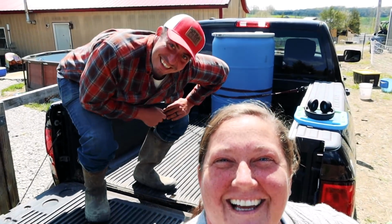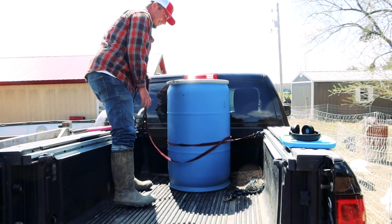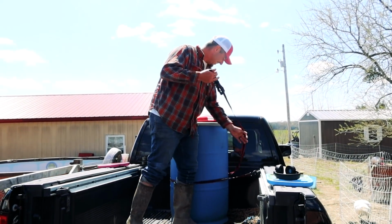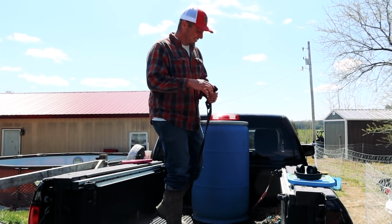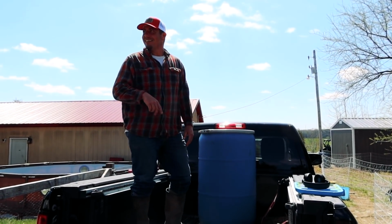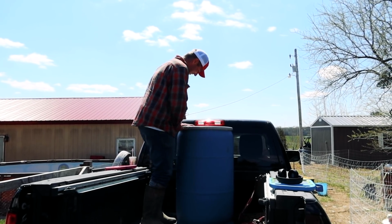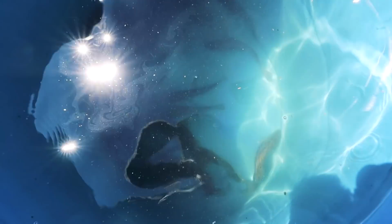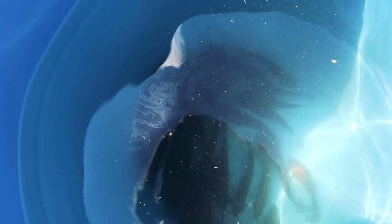What you got, babe? We got some fish. Fish. Yeah. So we got some tiger bass fish to stock our pond with, so we can grow them up and have some awesome fish. Very exciting. So we'll give you a good shot of them, but they look like they all made it safely. It's 30 tiger bass.